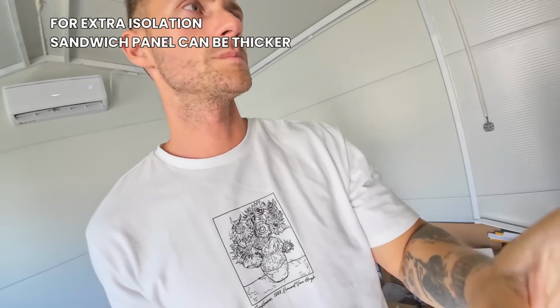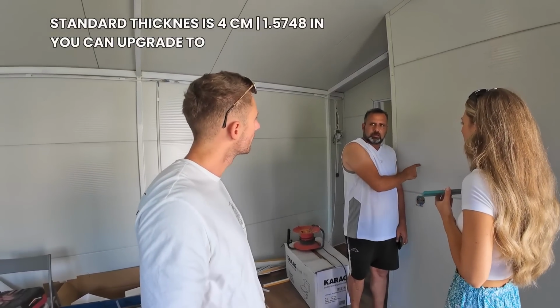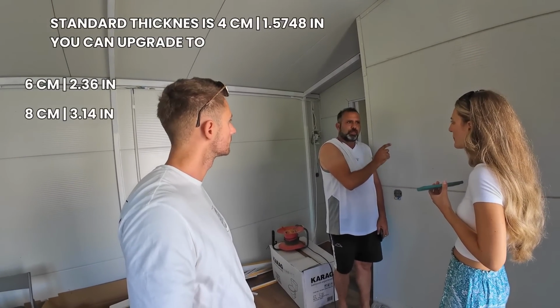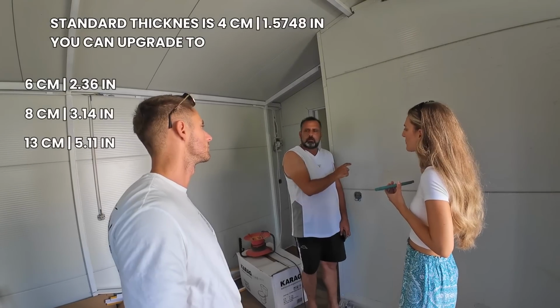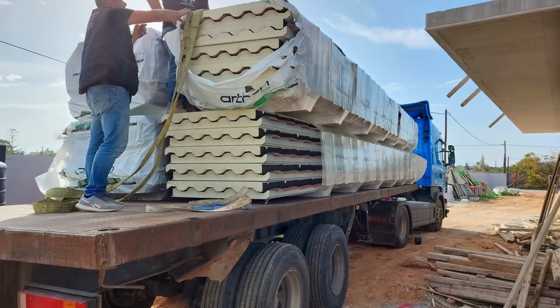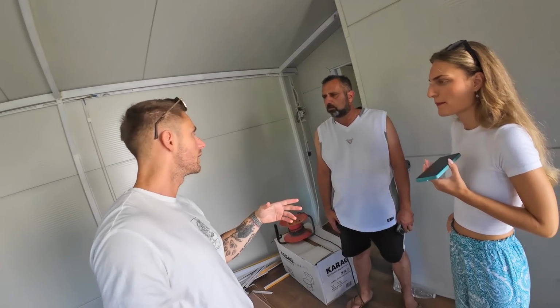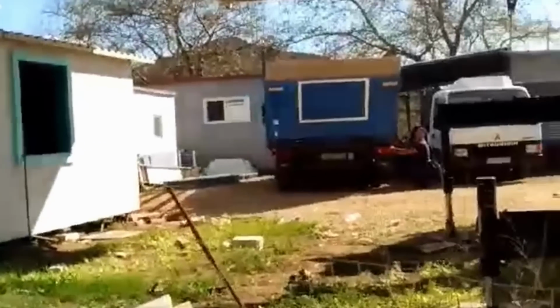If you want to put extra money, this one is 4 centimeters. You may pay for 6 centimeters, 8 centimeters, 13 centimeters. So you choose how thick you want it, and you choose what you pay. Okay. You can buy two of these. We can make a design with you and maybe put them both on the left.